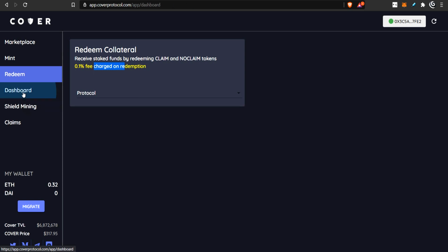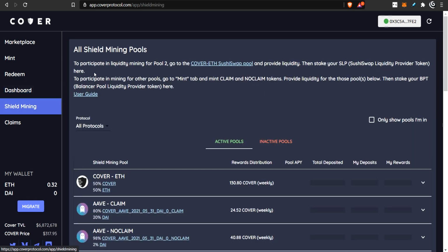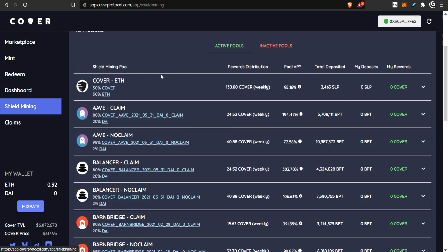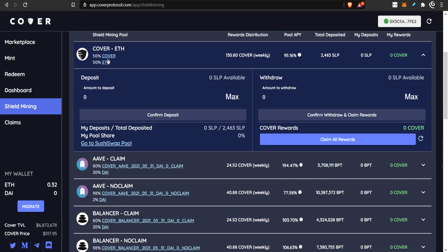Okay, dashboard shows you what kind of coverage you currently hold, basically the tokens that you're currently holding. Shield mining, this is where, as I said, you provide the liquidity to the pools, you bring your LP token here, and you should be able to stake it right in here. Okay, confirm deposit your LP token for the cover ETH, right? So remember, all of these are different. Oh, this is the cover ETH.